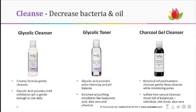So anyway, I would highly recommend working with these two together. In addition, the toner has really soothing emollients like hyaluronic acid, aloe vera, and allantoin, all taking down that inflammation, which is also part of the way to prevent blemishes, right? Decrease inflammation on the skin.